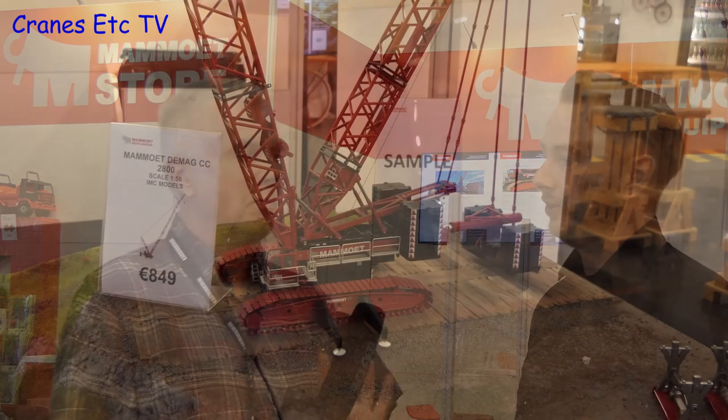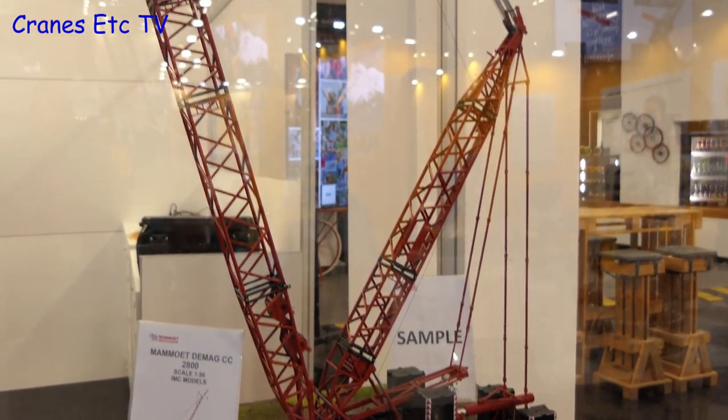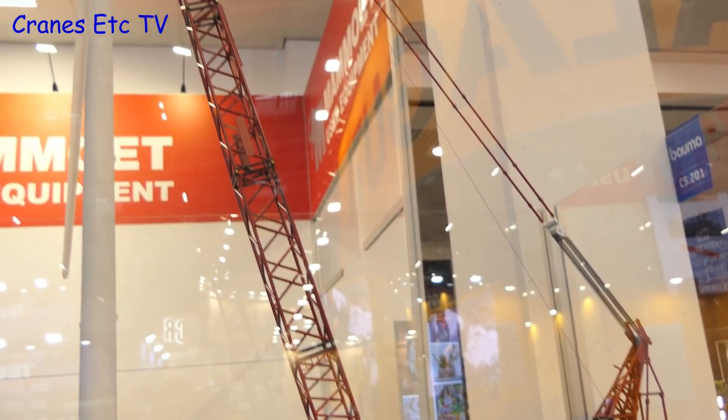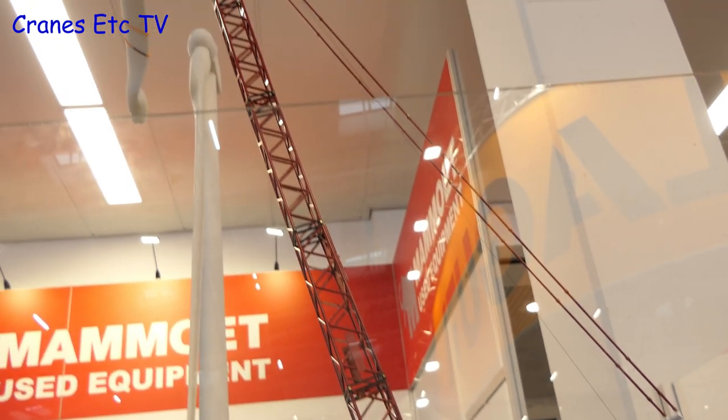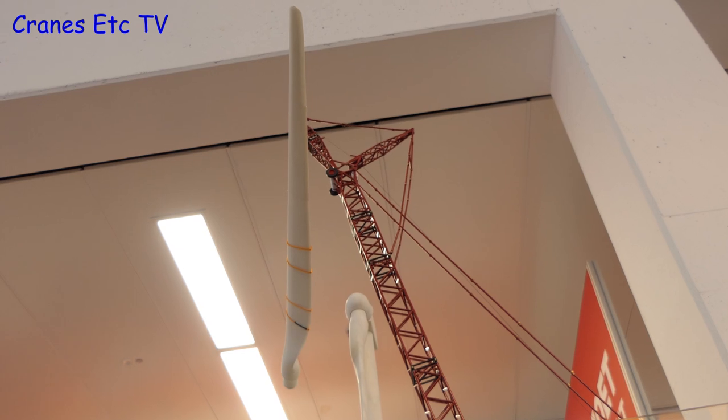So if we start with the crane, that's obviously a big model, comes in lots of possible configurations out of the box, so that's quite good. How many will be made? 1,000 will be made, and we hope to ship the first ones at the end of the year or early next year.